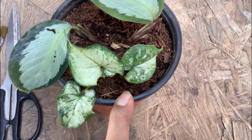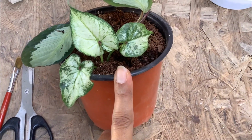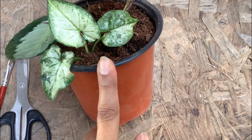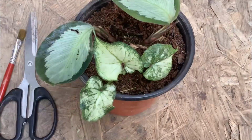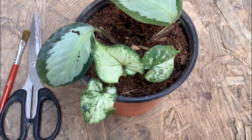So the mistake is that the moment people see a plant like this, they immediately go ahead and repot. Never repot a plant which is not in its growing season, because if I repot this plant, there is a high chance that the plant will start to drop all of its leaves. Probably it might go into shock, and it will be very difficult for the plant to recover. I know it is very tempting to take out the plant and give it a separate pot, but that can turn out to be a little bit dangerous.